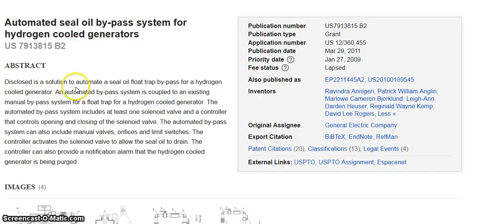So, disclosed is a solution to automate a seal float trap bypass for a hydrogen-cooled generator. An automated bypass system is coupled to an existing manual bypass system for a float trap for a hydrogen-cooled generator. The automated bypass system includes at least one solenoid valve and a controller that controls opening and closing of the solenoid valve. The automated bypass system can also include manual valves, orifices, and limit switches. The controller activates the solenoid valve to allow the seal oil to drain.